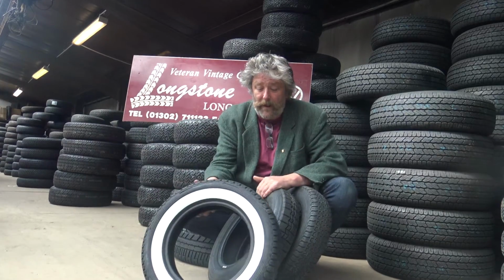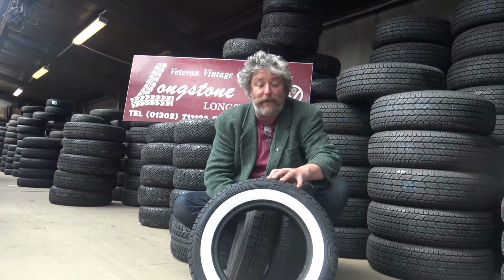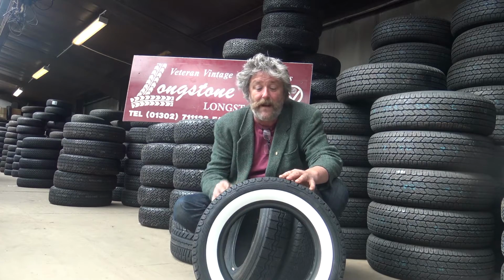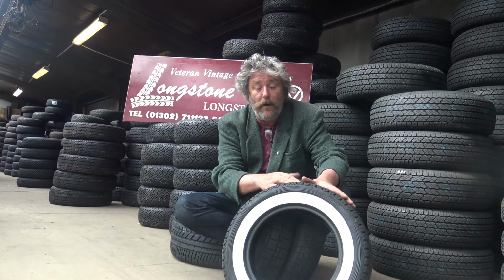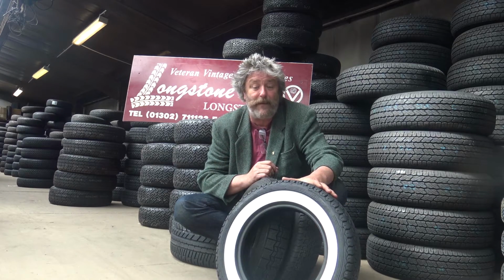The other project we're working on at the moment, which will be with you soon and you'll be able to buy off our website, is the original Pirelli Cinturato tyre with a white wall built into the sidewall. So that's a 125/12 Pirelli Cinturato with a white wall. So you'll have the full option of top quality tyres for your Fiat 500 to make it drive the way it should and at the same time look correct as well.